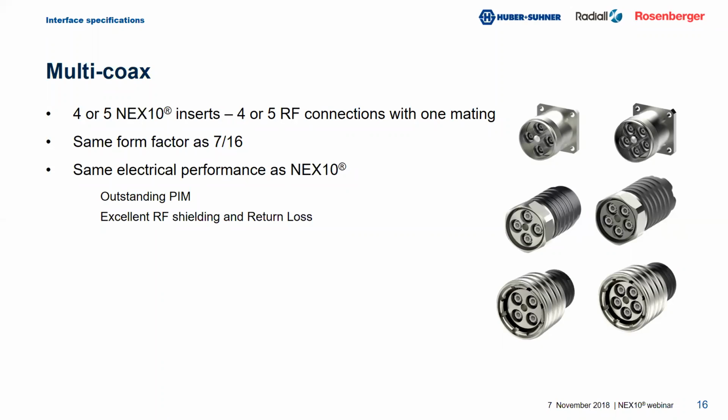What we have is two different versions, one with 4 or one with 5 inserts. And with one mating, you have then 4 or 5 RF connections already. The size of the interface is exactly the same as the 7/16. We have the same flange size, and also on the cable connector, the coupling nut is also a 32 millimeter hex flats. So the guys can use the old torque wrenches that are still in the trucks. They can take it out and reuse it on the multi-coax connectors again.